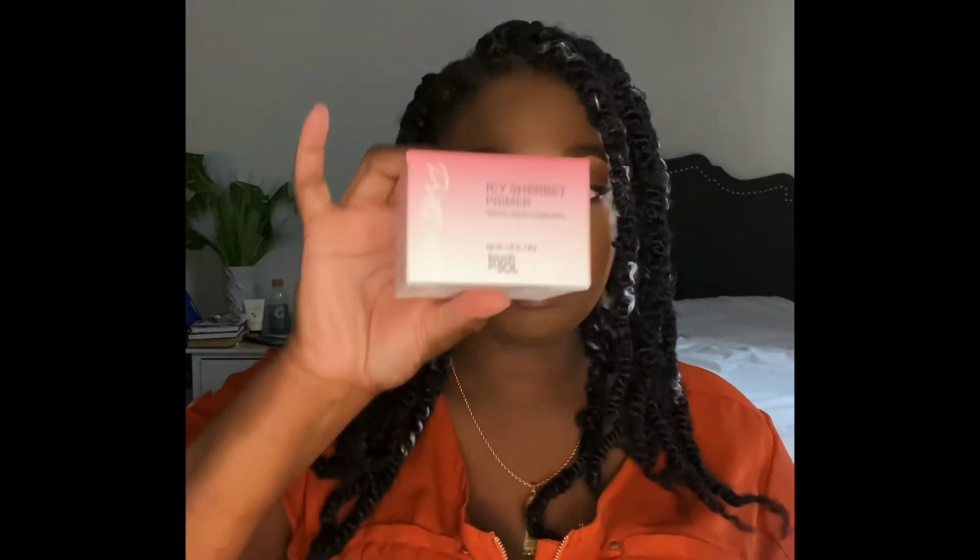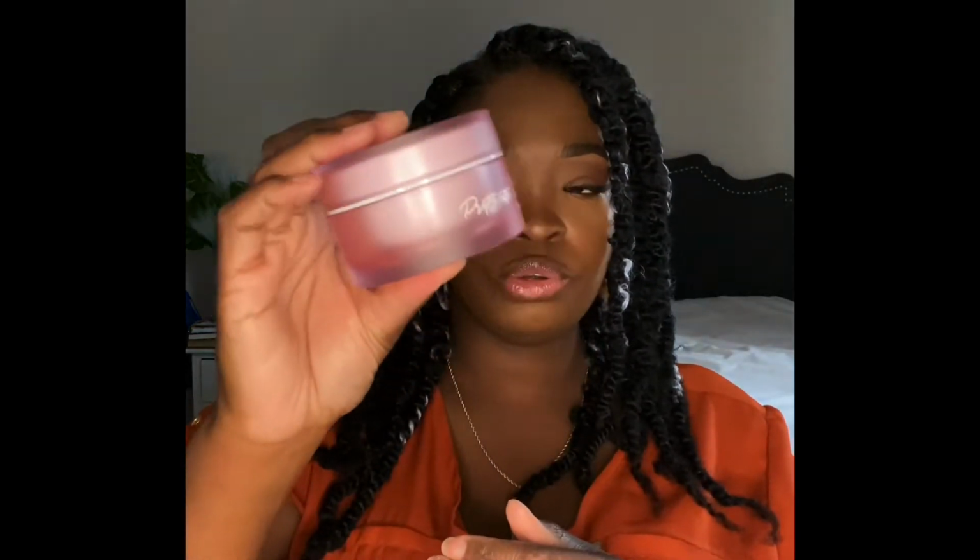The next thing I got in this month's BoxyCharm is the Pretty Filter Icy Sherbet Primer. This one retails for $32, and it's by Touch in Soul. I've never heard of it. It's a Korean brand. This is my first time taking it out of the box. That's a cute little container it comes in. I'm not a sherbet girl, so I don't even know the feel or the texture of this, and I'm kind of scared to look at it because I'm not a sherbet girl at all.